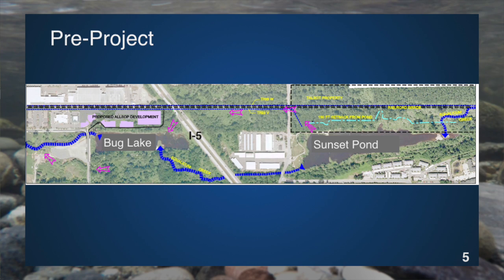So we're going to concentrate on that phase 1 and 2 project site, and so I did a little close-up here so you can see what the pre-project conditions are. This is in the city of Bellingham, generally in the, here's I-5, and we have Sunset Pond and Bug Lake. Most of you probably can orient yourselves that way. This is James Street, and the creek went into Sunset Pond, traveled through Sunset Pond, under James Street, under I-5, and into Bug Lake, and then out of Bug Lake at Squalicum Parkway.